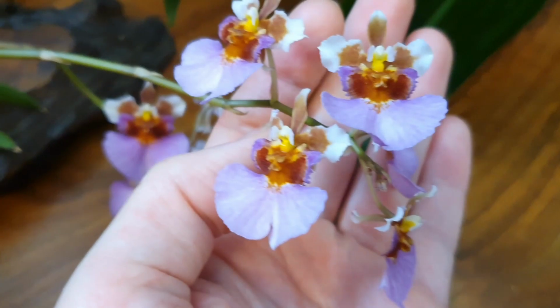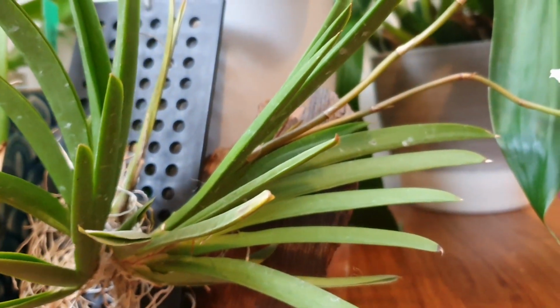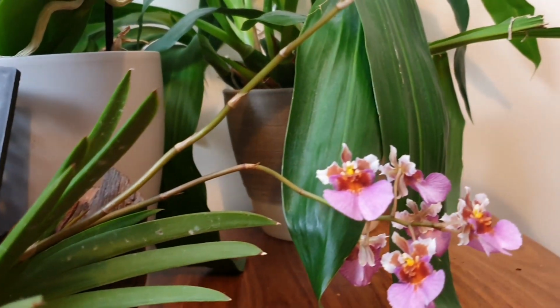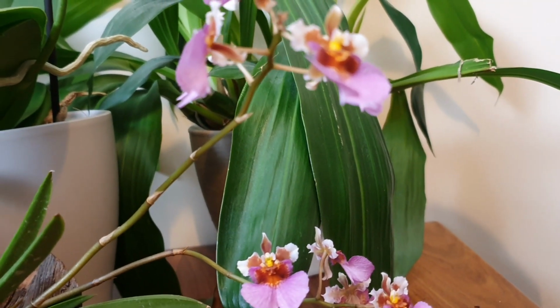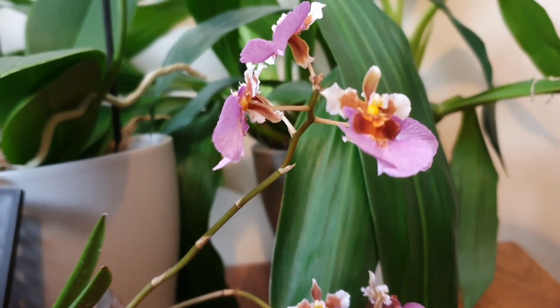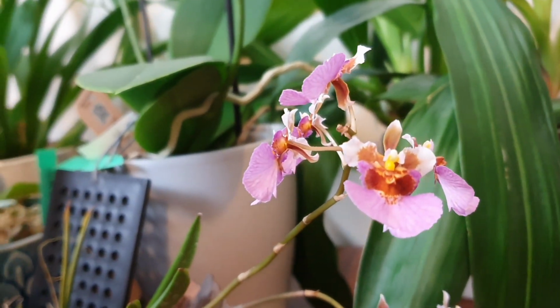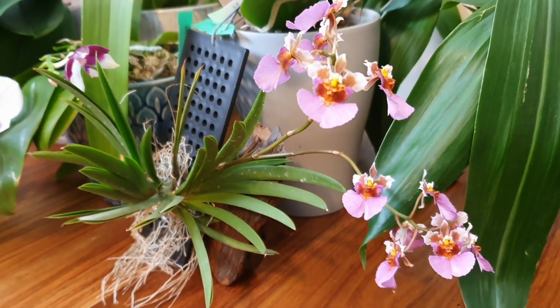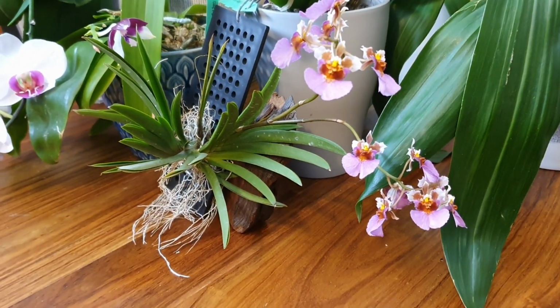I really enjoy Tolumnia blooms. I especially enjoy the ones that have got extra spotting or extra striping on the lip, but I think this particular one is looking really great and reminds me of some of the wild type Tolumnias. Such impressive blooms, and off a new plant for me as well. It came in spike and every bloom on those spikes appears to have opened, so really gorgeous one there.